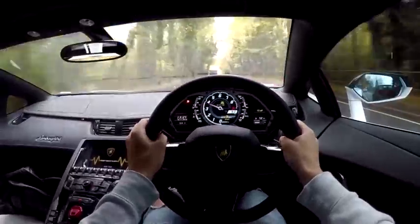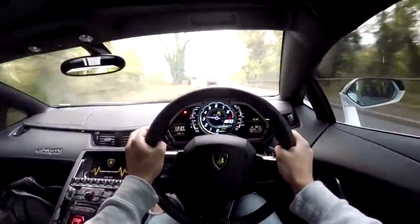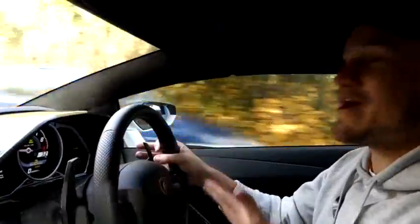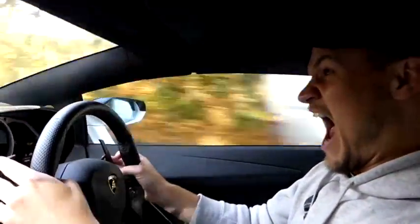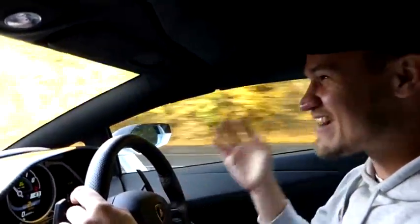Oh, and I'm short shifting because this car's got 700 brake horsepower. The only way that you can really unleash the full potential of this car is on a racetrack. And unfortunately, we don't have access to a racetrack, but we do have access to lower gears. Oh! And then when you downshift and you're slowing down.